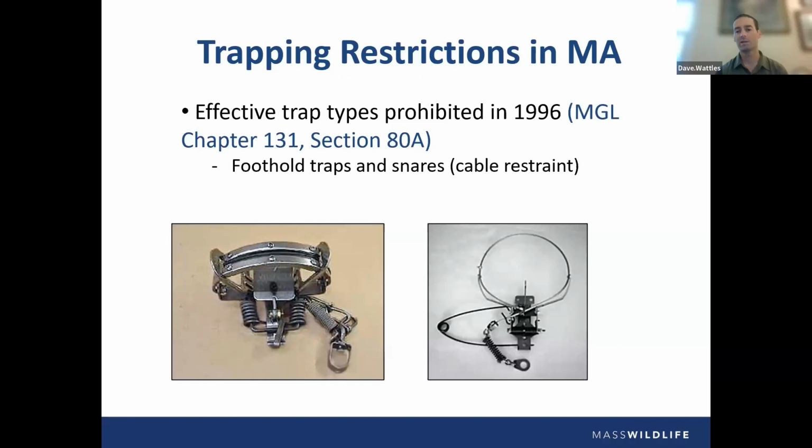And the reason for this is because the traps that are effective for catching coyote were made illegal by a ballot referendum in 1996. This being foothold traps and cable restraints, or what people commonly think of as snares.